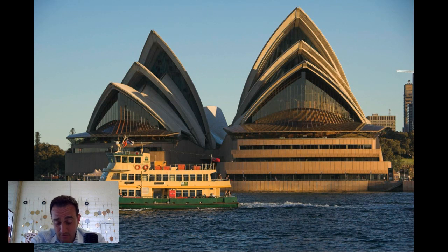The project ended up, so it was a $7 million budget when the project was awarded shortly after the 1956 competition. By the time the project was completed, it cost about $102 million. So imagine, that's about 14 times the stated budget of the project is what it actually costs to build the Sydney Opera House. So not an easy project to execute.